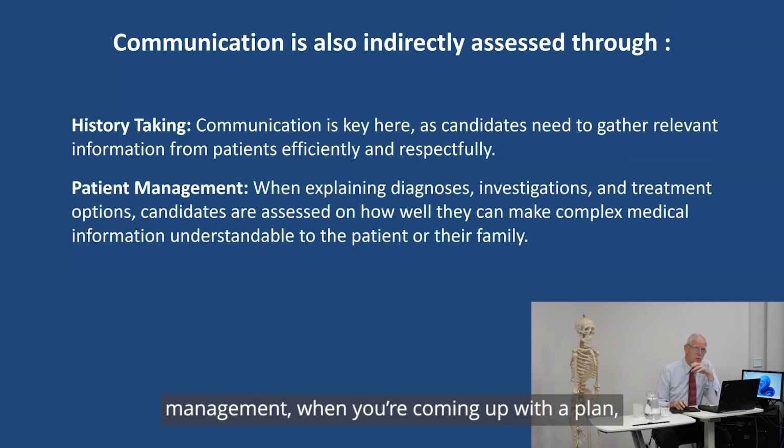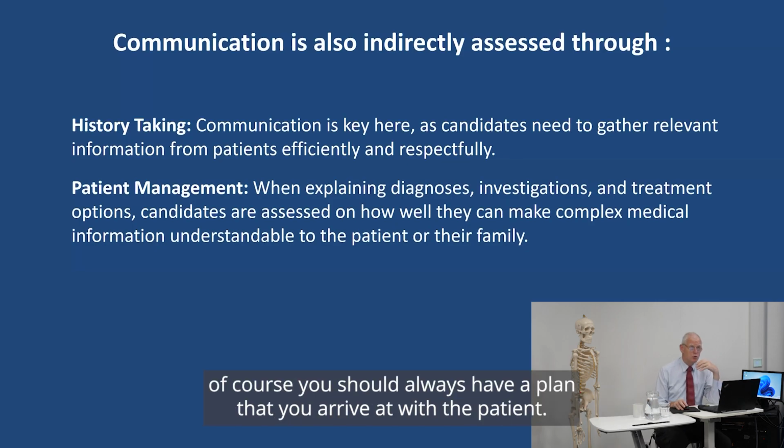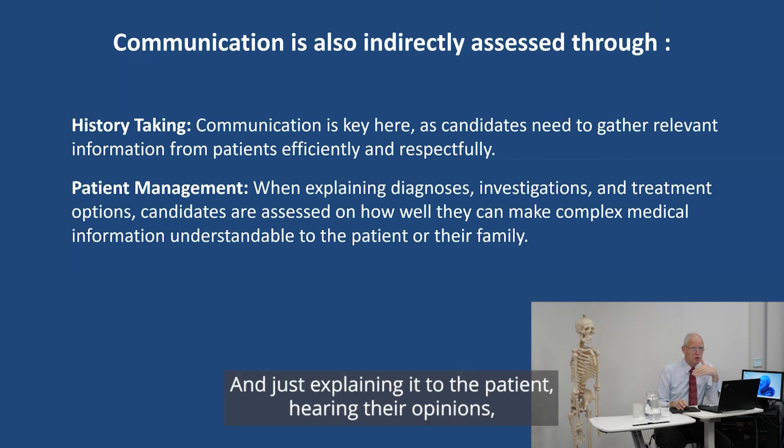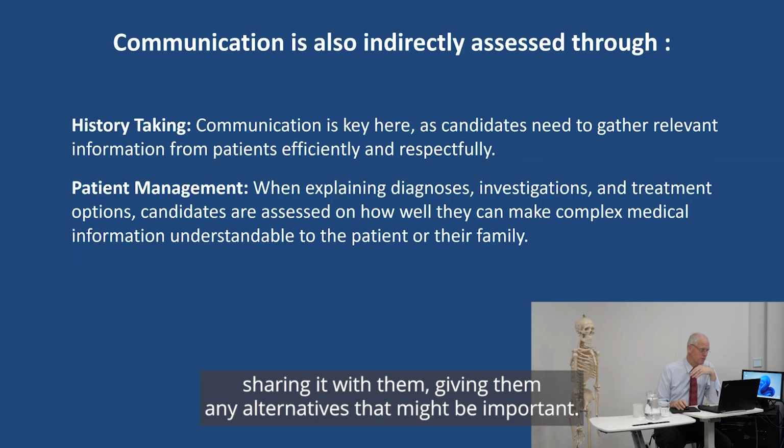Similarly, in the patient management, when you come to coming up with a plan, of course, you should always have a plan that you arrive at with the patient. It's not, you must go and do this. It's, okay, this is what I think is the best option, and just explaining it to the patient, hearing their opinions, sharing it with them, giving them any alternatives that might be important.